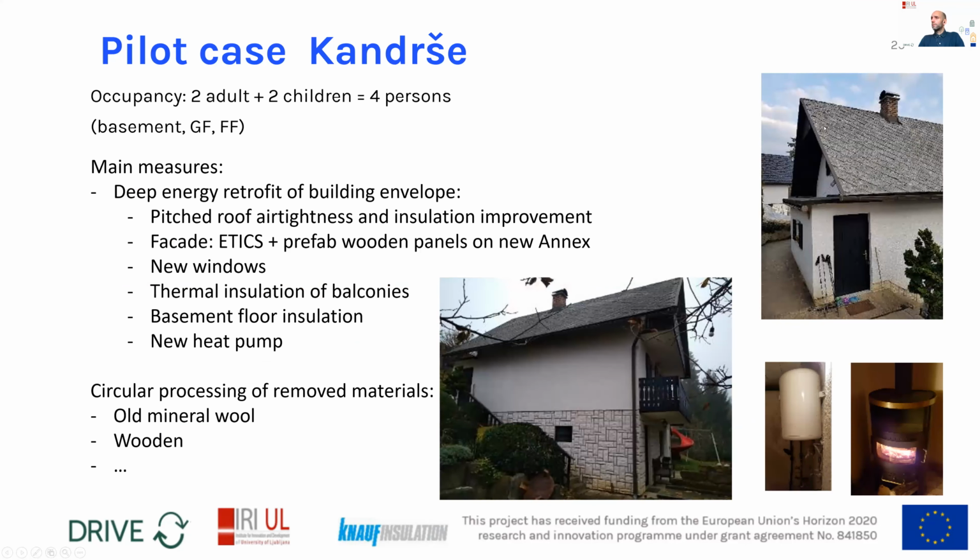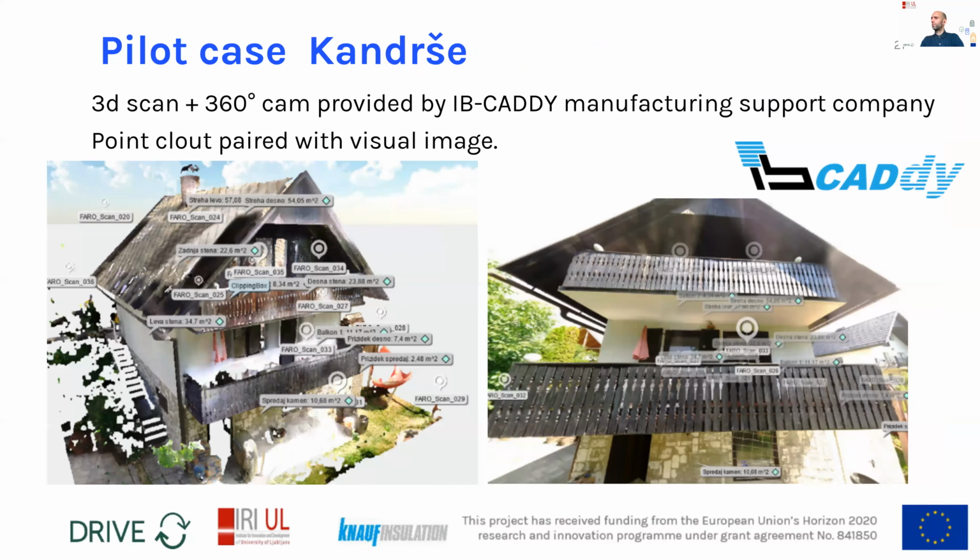The third case was most extensive because it was also a reconstruction. So some annex was added to the building, some part was then demolished, and also there was static retrofit. And of course, the whole thermal envelope was retrofitted. Old mineral wool was taken back to Knauf, as we see in the future.